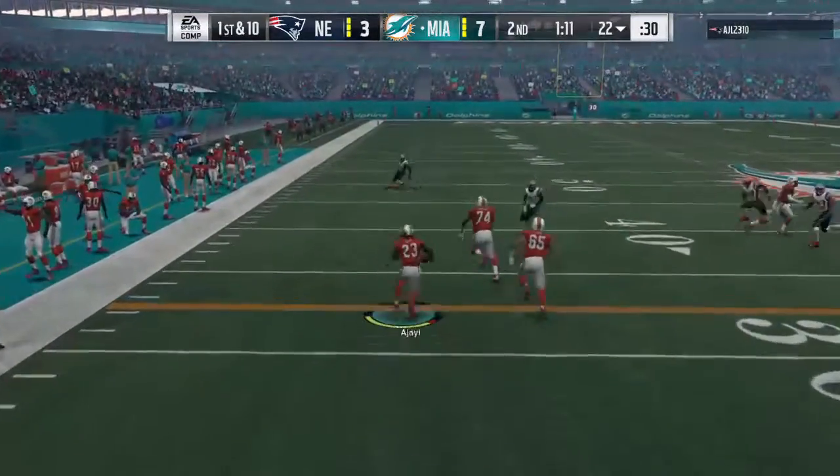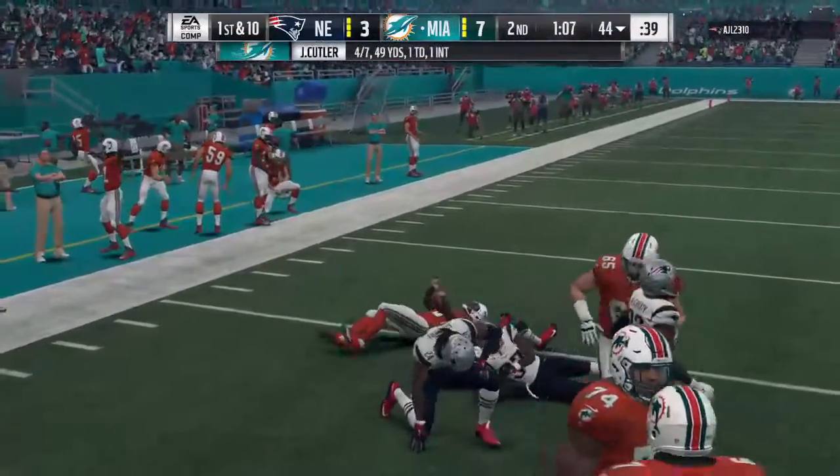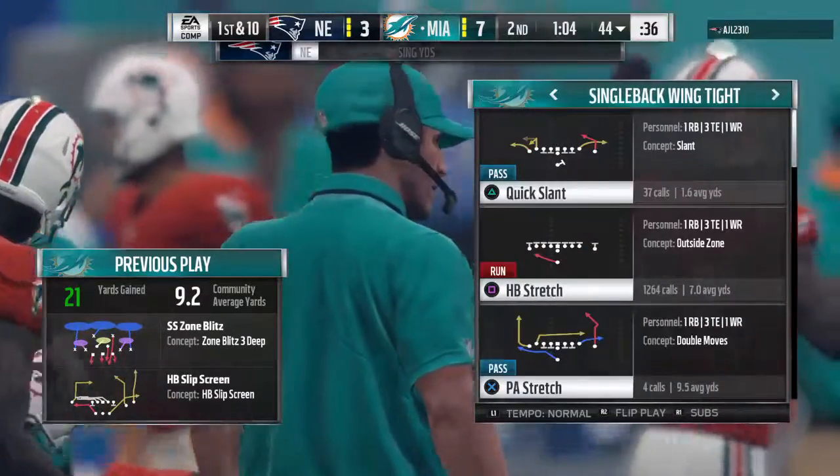Oh, it's a screen pass. That's complete. And he's brought down after a good gain. And a nice gain at 21 yards.